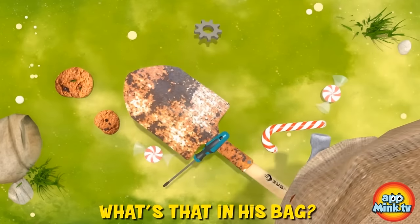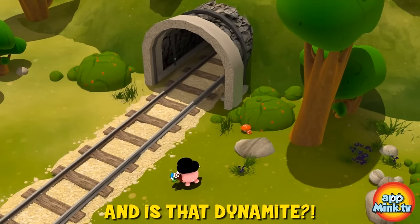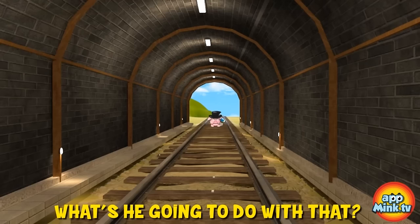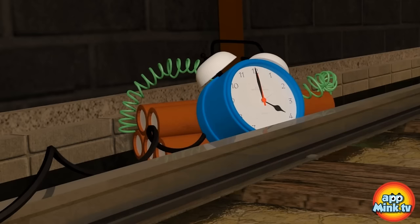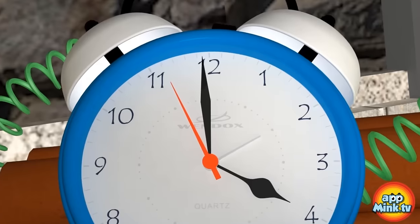What's in that bag? There are some very suspicious looking tools. And was that dynamite? What's he gonna do with that? Oh, this doesn't look good. Evil Dr. Pig, please, stop!